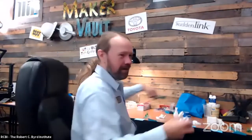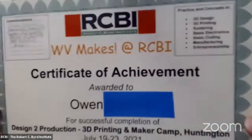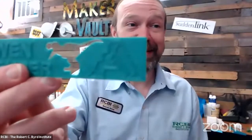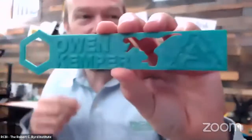All right, Owen. Owen's a man of many interests, a few of which were able to really show up front and center in our camp. We got your recognitions here. And an incredible keychain here. This is off the chain. Tell us a little bit about this, why you made it and how you made it.